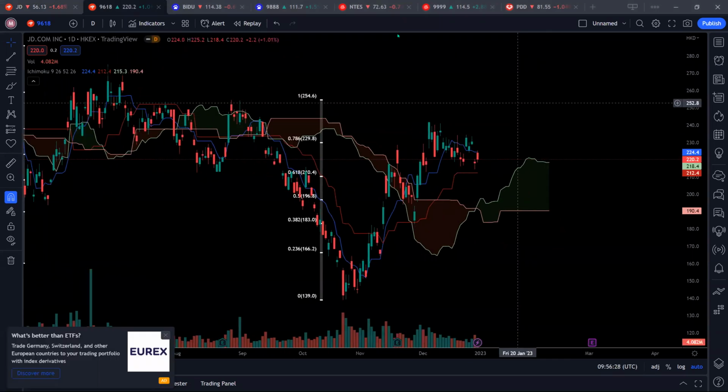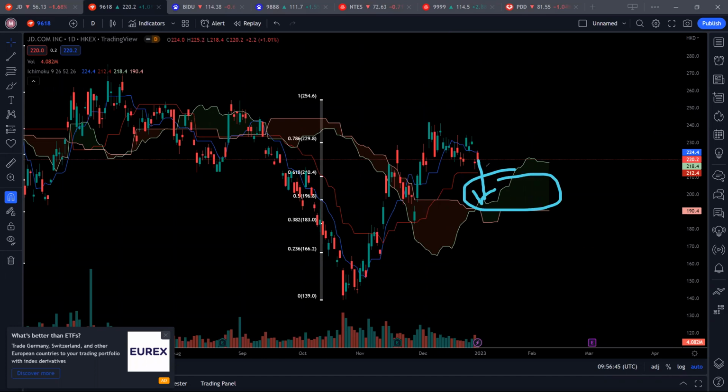So similar situation, we have yet to clear this blue conversion line. It's currently around 224. And this red baseline is around 212 levels. So we have to hold this 212, if not likely for us to come back down to test this cloud support level at around 200 and 210 levels.